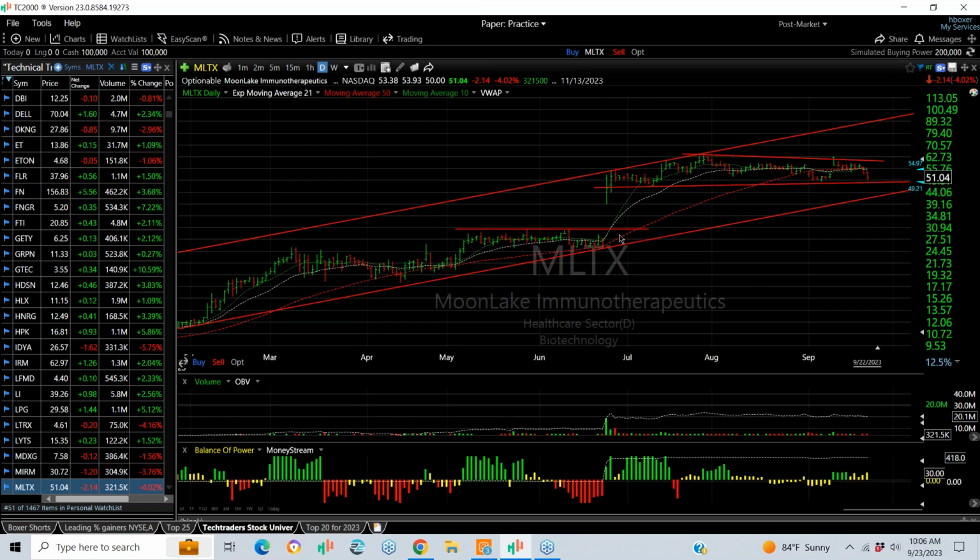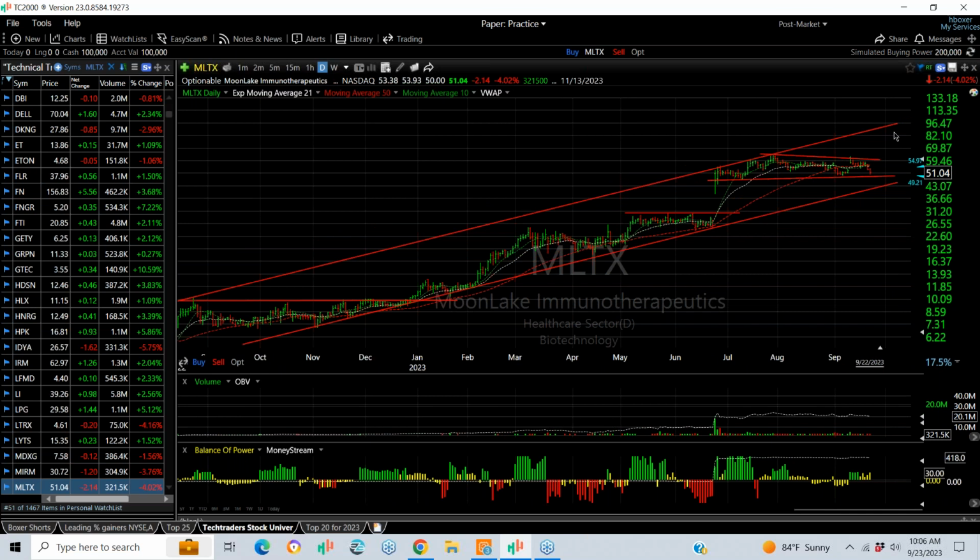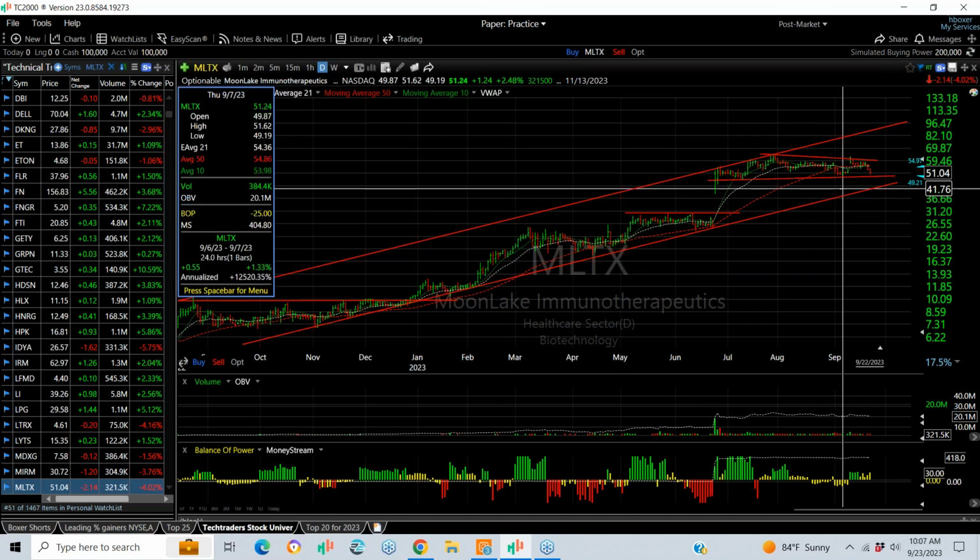MLTX, now a 2-month consolidation of the big pop it had in June, 3-month consolidation. You can see what happens if it breaks out. If it does, mid-70s and high 80s are possible. But support, and this is key, you need to hold 49.